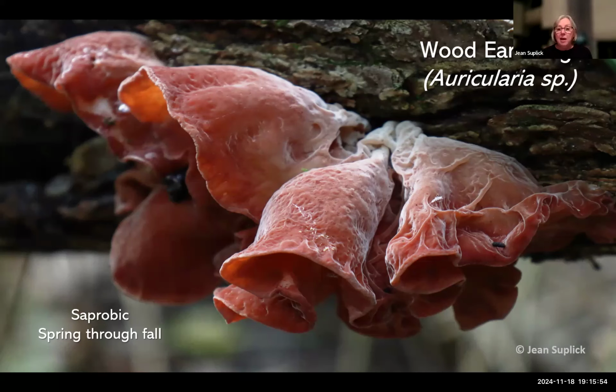Now, there is an edible form of Auricularia that is cultivated in Asia for food, and some of you may have eaten wood ear in some Chinese dishes. I know I certainly have, and it's delicious. But those are other species, and I'm not going to talk about edibles in this presentation. I'm absolutely not qualified to talk about edibles, but this is one you will hear of, and it is commercially produced, a different species.